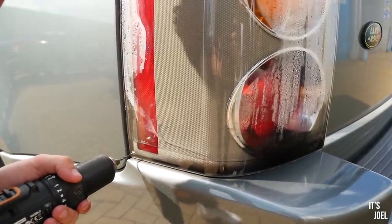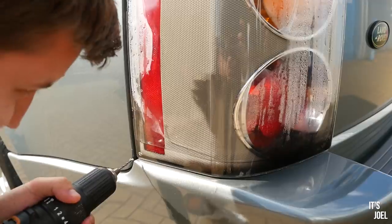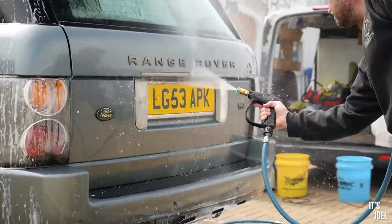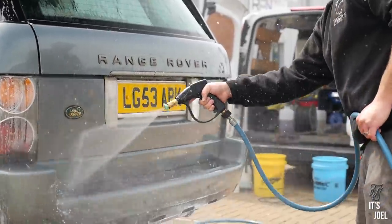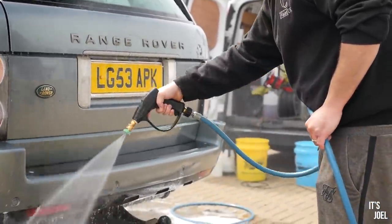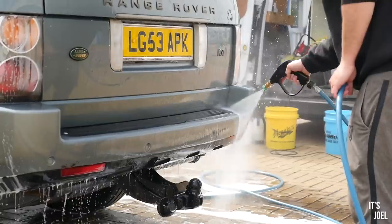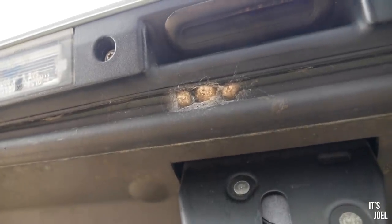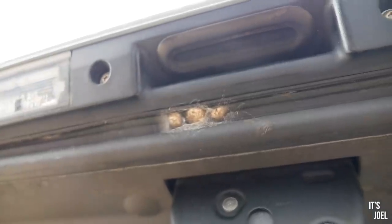This is easy. Was that through? No. That's not through, is it? Joel, that's not actually mould. Are you a fan of creepy crawlies? Because they're spiders' eggs. You're joking. Oh, God.